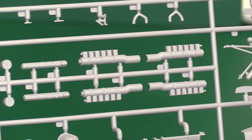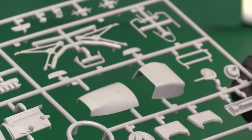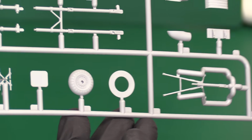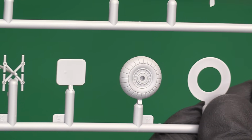Those look like the exhaust manifolds, I think. And you've got engine bearers here. Wow. Some very nice moulding. You've got your tail wheel there as well. That's nice, isn't it?